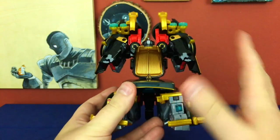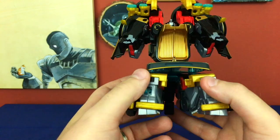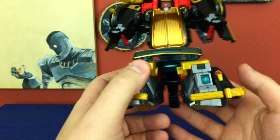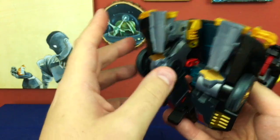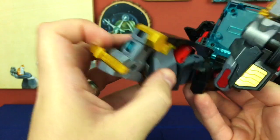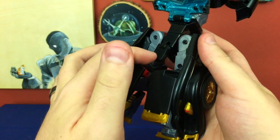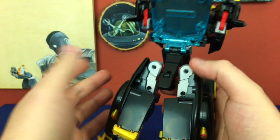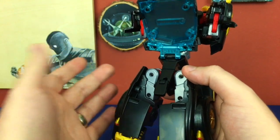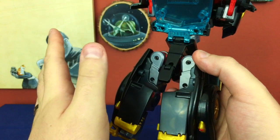I really like how they did all this. I mentioned that already, how they incorporated this. It's really cool. But yeah, for the larger robot mode, we're going to fold this in. Now I do want to say, for anyone who might be curious, when you're transforming him into his car mode, you can actually leave this flipped out. So if you're planning on going from the cute mode to the car mode, or from the car mode to the cute mode, you can just leave this panel flipped down and it will not get in the way of anything.